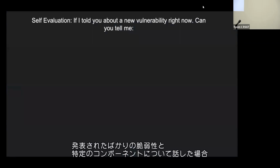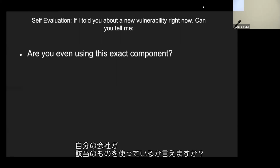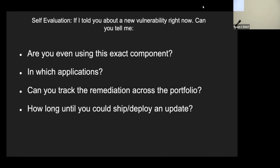Now, time for a self-evaluation. If I told you right now about a new vulnerability that came out last night in a particular component, can you tell me, are you even using this component? How long would it take for you to answer that question across your entire software portfolio? Can you tell exactly which applications? Can you track the remediation of that across your portfolio? And how long would it take for you to ship and deploy an update?